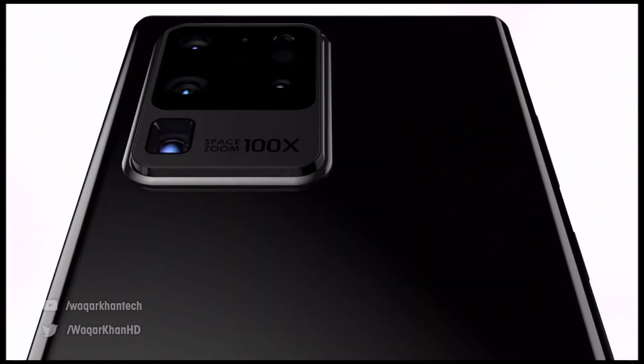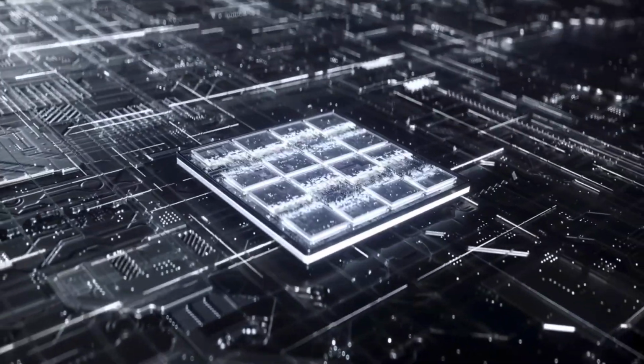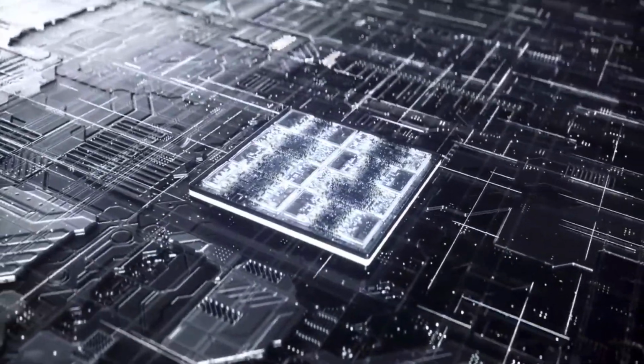But the heartbreaking news is that it will come with Exynos in the international model, but if you live in the USA, you will get a Snapdragon 865 Plus processor. And now you can use your S Pen as a pointer on the Samsung Galaxy Note 20 Ultra.